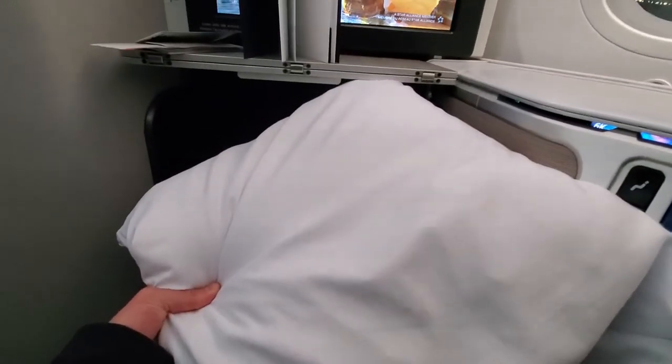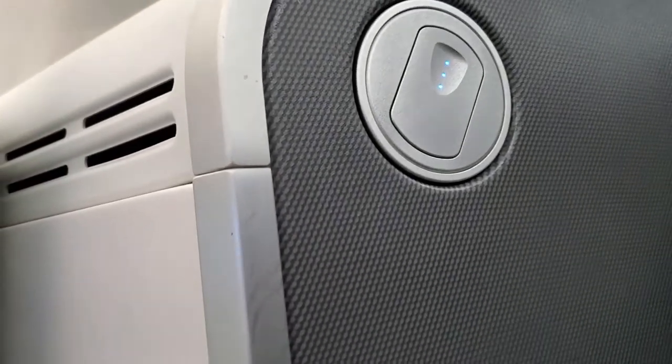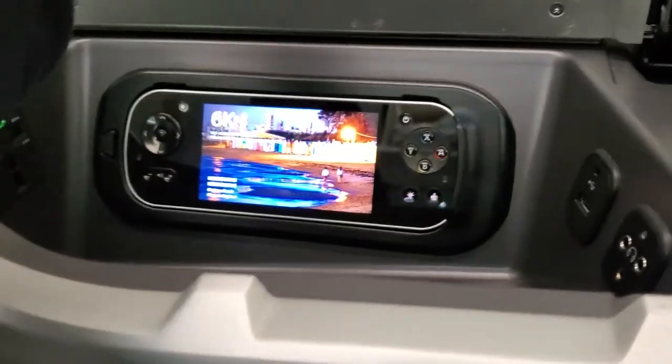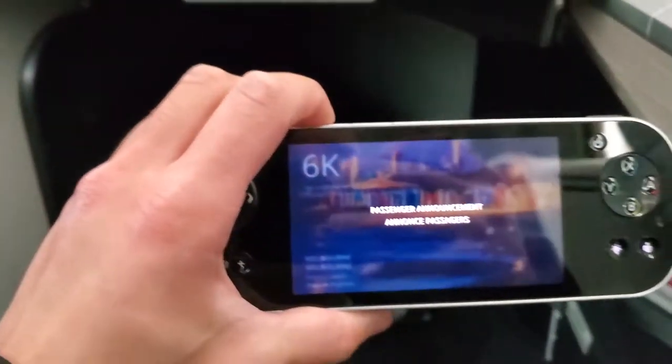There is also side storage available for a tablet or literature. There is a retractable armrest with more storage right below it. These are great for shoes. There is also a bright rotating reading lamp and a fixed armrest, which unfortunately cannot be retracted. There is only one storage bin available on this configuration, which includes the IFE remote and the standard features.